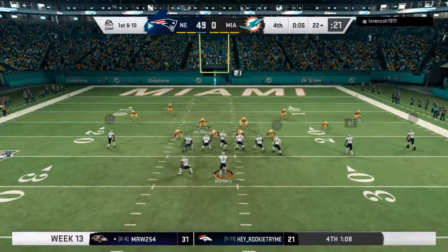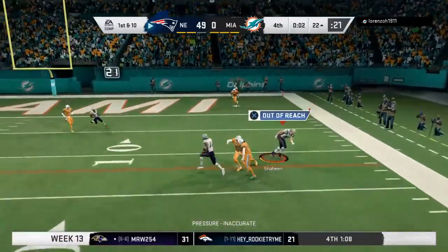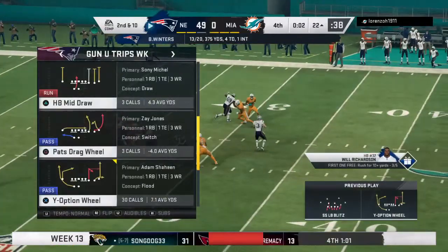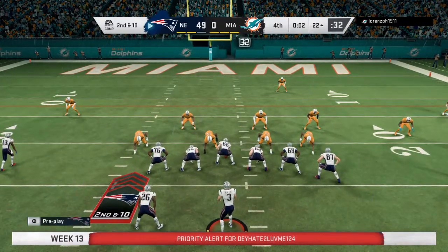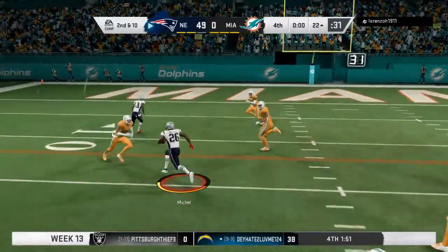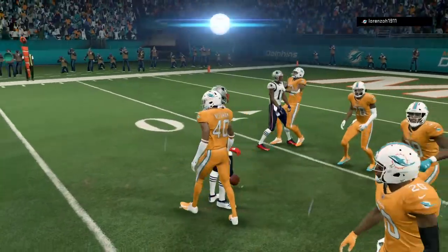First down. That one looks like he'll throw here. And that is incomplete. 2 seconds left on the clock. Coverage that time by Bobby McCain. So after the incompletion, 2nd and 10 from the 22. Off the draw, here's Michel. And he'll go down here at the 12-yard line.